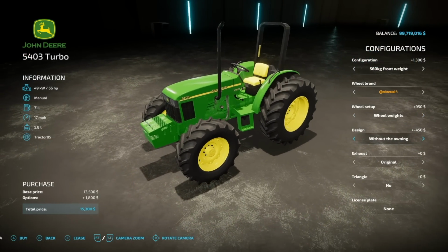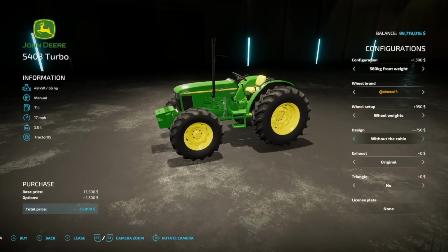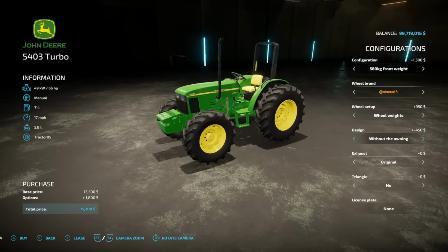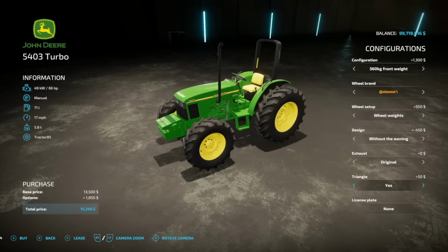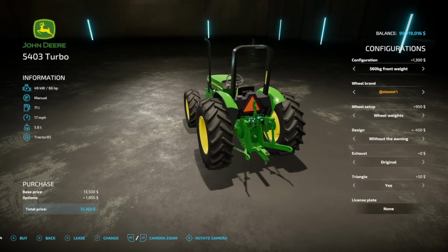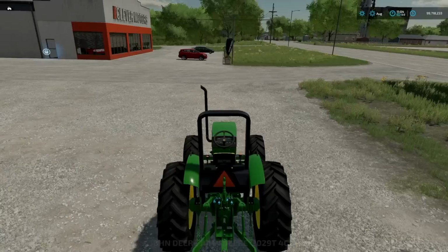Design, we have original, we have without the awning, which I imagine would be pretty popular, and without the cabin, which may be popular as well. Let's go without the awning. I like that option. Exhaust, we have a chrome and an original. Tractor triangle, I assume this is going to be on the very back. Yep, there it is. And we have our license plate. Super cool, man. I'm going to get one of these.